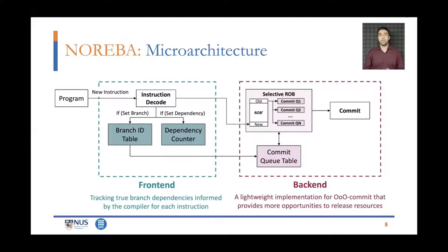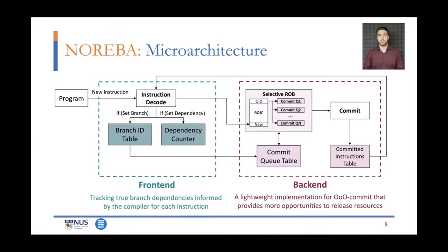Also, we keep a table of recently out-of-order committed instructions called the committed instructions table. This table is necessary because in case of a branch misprediction, we don't want to re-execute the instructions that are already committed. We use this table to drop out-of-order committed instructions that are refetched in the front end.